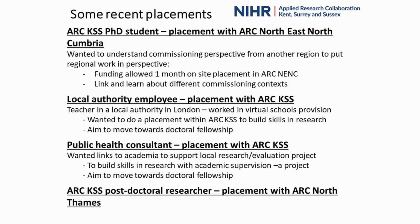We've also supported a public health consultant to do a placement within ARC. Again, they wanted links with academia, and they worked closely with an academic at the University of Brighton to do an evaluation within her public health role. So that person did do a bit of a project, but also built skills along the way. And she also wants to move on to do doctoral research.